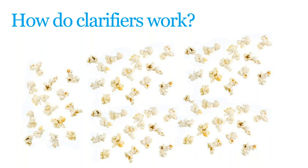I don't know about you guys. I grew up in the Midwest and popcorn balls were a staple for Halloween. It was what we always wanted. My grandma always made them. It was the best part of our Halloween treats. Parents hated them because they're full of sugar and they make you crazy, but that was our favorite part of Halloween, was getting a popcorn ball.